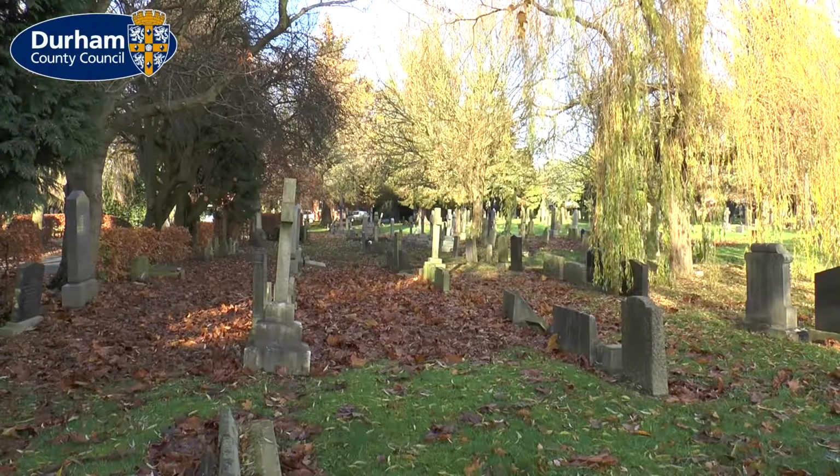What we do after that is we'll look to try and contact the known relatives. Some of these headstones are actually quite old, and there's nobody that we've got records of being about. But if we do have records, then we'll try and contact the family to see whether or not they want to make plans for making safe that headstone, that memorial, prior to the steps that we might need to take.